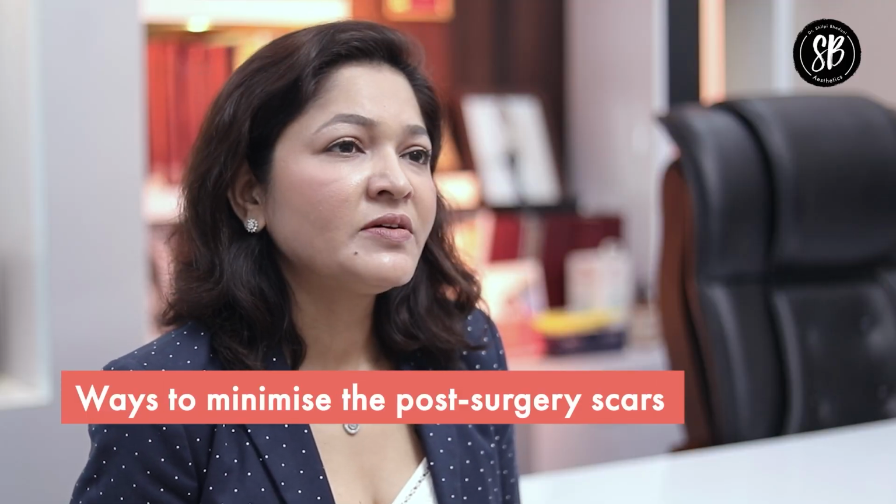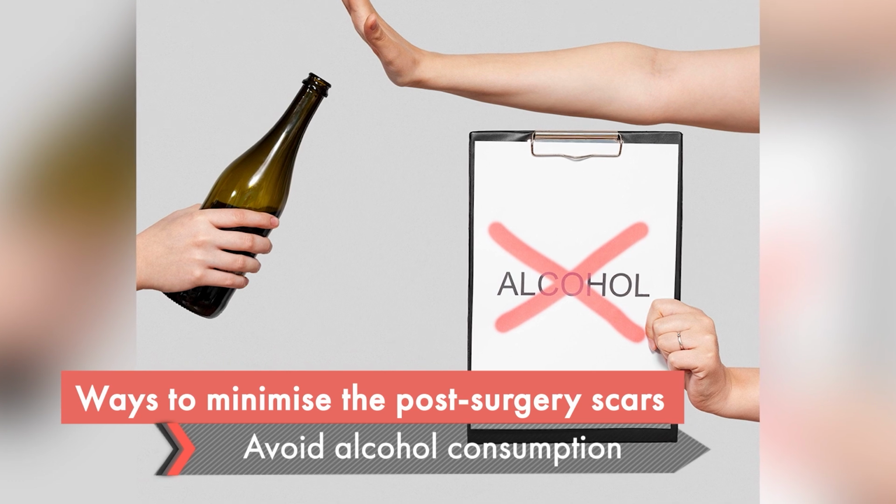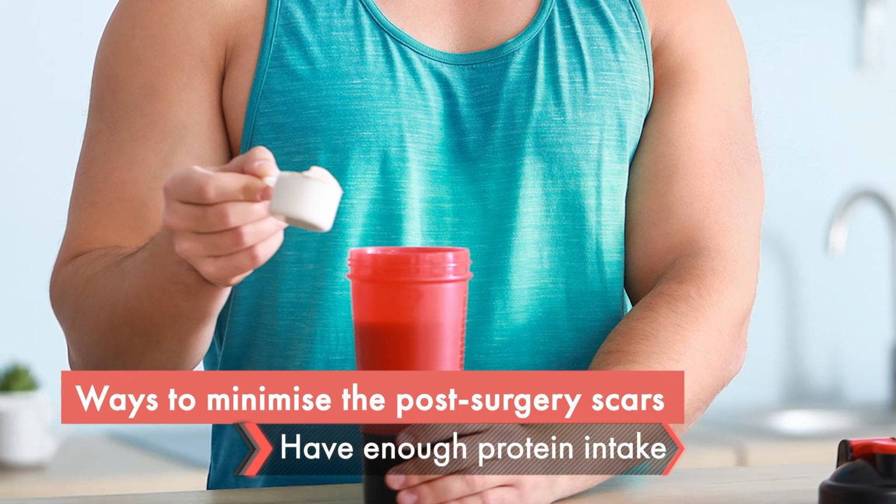Now let us understand how we can minimize the scarring and how we can have the best scars possible. The preparation to having a better outcome from your surgery begins not only on the surgery day, but in fact before the surgery day. So what can you do to minimize the scar? You can have a healthy lifestyle, you can quit smoking, reduce your alcohol consumption or avoid it altogether. Then obviously have a lot of protein intake, because collagen is needed in scar formation and that is mainly derived from protein. So having a good nutritional status before your surgery and having a healthy lifestyle goes a long way in having a good scar.